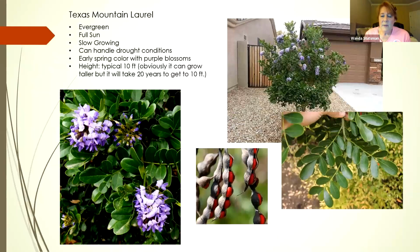Then we have a Texas mountain laurel, which is extremely hardy to our conditions. It is very drought tolerant. It's evergreen, keeps its foliage all summer, winter. In early spring, it will pop off these beautiful blooms that smell beautiful.